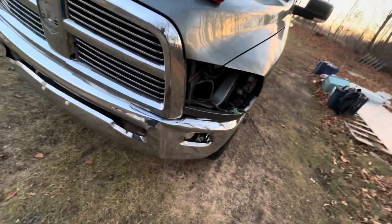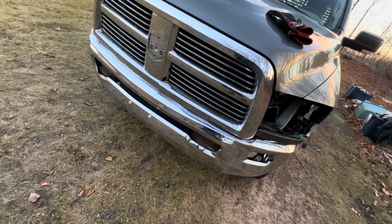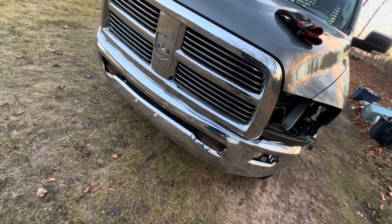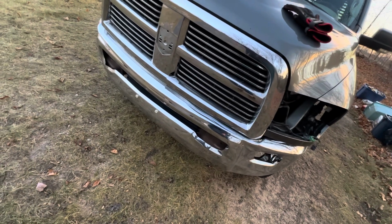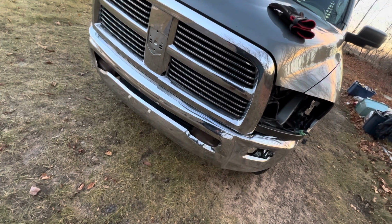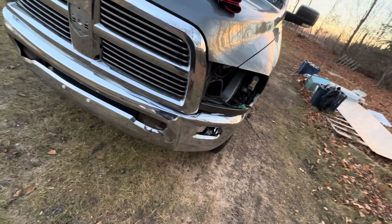This is an early fourth gen, because of being a 2011, I think. 2010 to 13 is the early fourth gen, and then from 2013 to 2018 is your later fourth gen, and then on is fifth gen. So fourth gen covers a wide range of years, kind of like second gen covers from 93 or 94, my bad, to 97, with the one body interior style, and then 98 to 02 is a different body style.